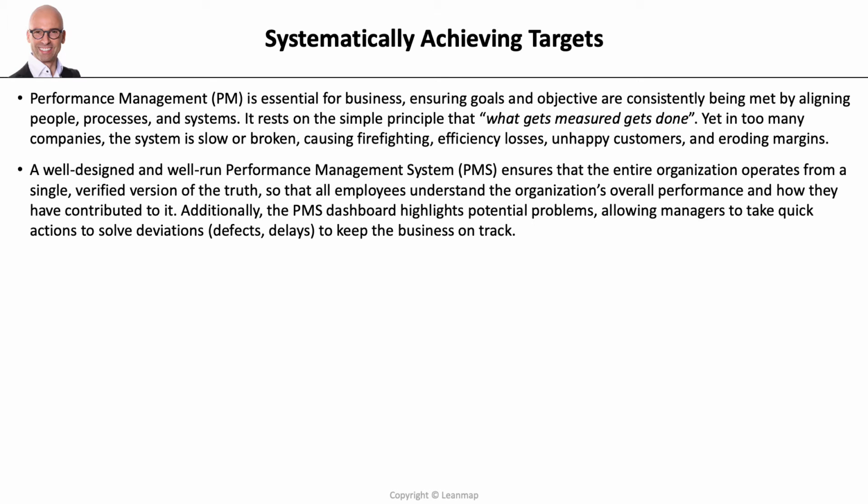A well-designed and well-run performance management system ensures that the entire organization operates from a single verified version of the truth, so that all employees understand the organization's overall performance and how they have contributed to it. Additionally, the PMS dashboard highlights potential problems, allowing managers to take quick actions to solve deviations, such as defects and delays, to keep the business on track.